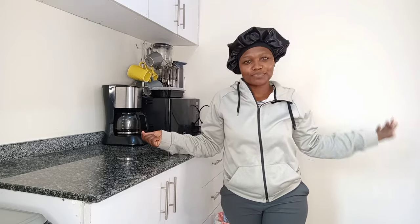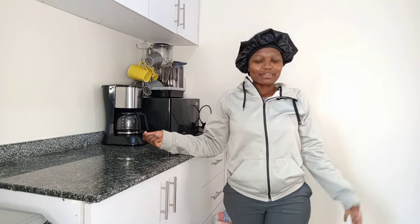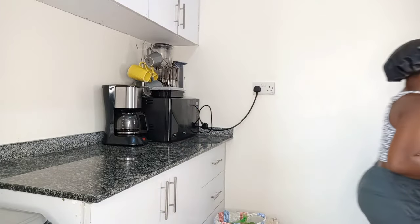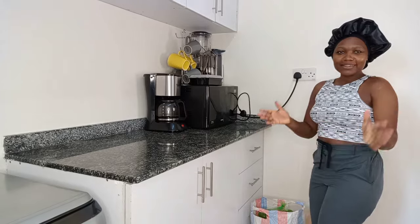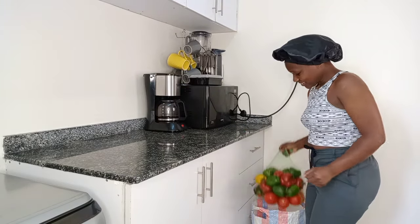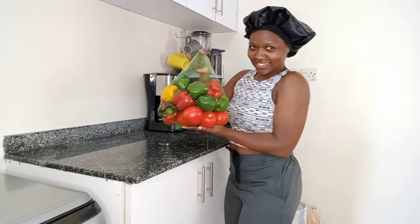So today I'm going to show you what I bought from the market and what 1500 Kenyan shillings can get you in the market. You guys be the judge of this. Tell me if it's worth it or if it's not. So let me show you what I bought from the market, starting with this, you guys.